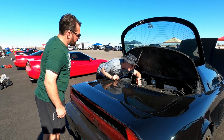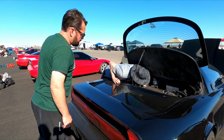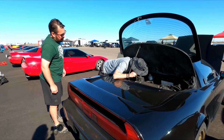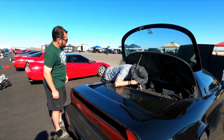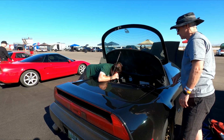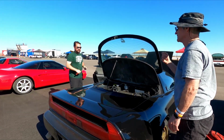Got it right on earlier. There you go. And then you put it up to your ear. And then you can actually hear the metallic sound. Right on top of the manifold right there. And as you bring RPM up and then let it drop, a little bit higher RPM. Definitely hear that metallic. Metal on metal.